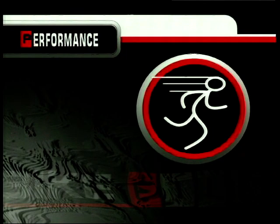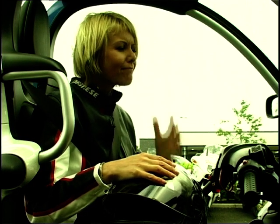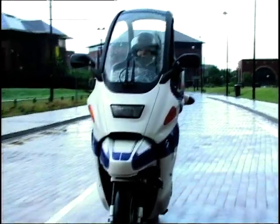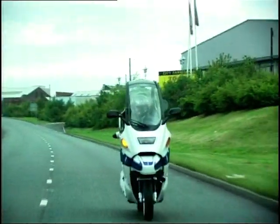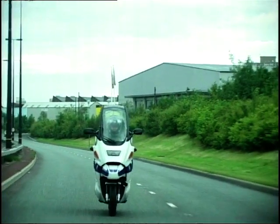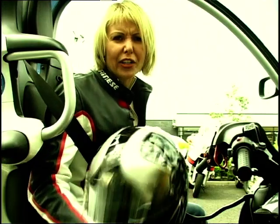As for the performance, I'm going to give it 7 out of 10. It's got a 4-stroke Rotax engine, which delivers reasonable amounts of power, considering how much weight it has to lug about. It's a heavy old beast. Throttle response is by no means electric, but these bikes shouldn't be judged on their engine performance alone. The bottom line is that it doesn't handle properly, but that's due to its all-up weight and its high centre of gravity. It's almost like trying to take a house round a corner.